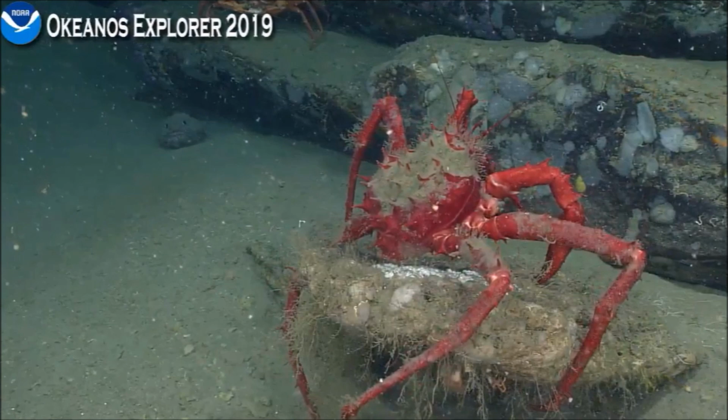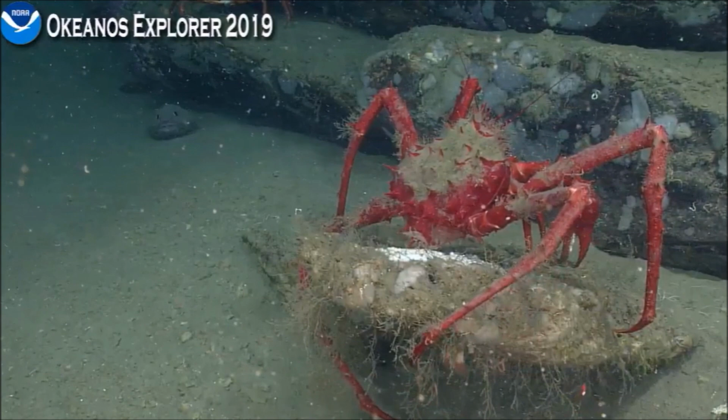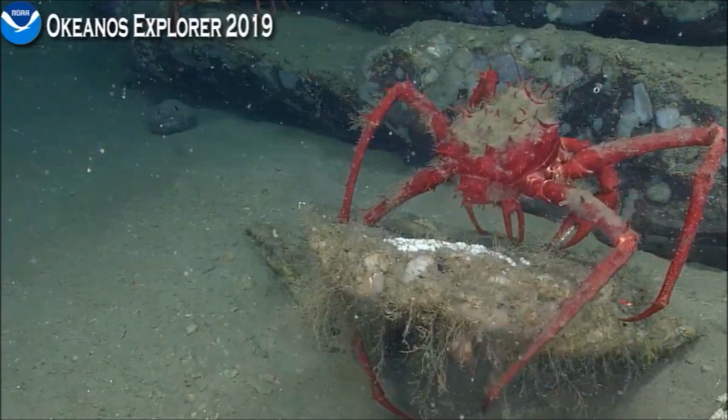Then there's another, this looks like a solitary coral underneath that little ledge there. A handful of eggs. Yeah. Clawful. It's almost there. Okay.